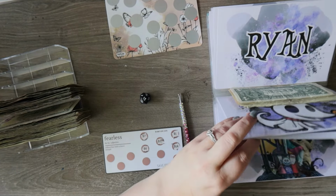So 147 in pets. Yeah, so this is money that I'm just keeping track of for what we've earned or saved this year in the savings funds. It does not represent what was already in there from last year. Hope that makes sense. Okay.